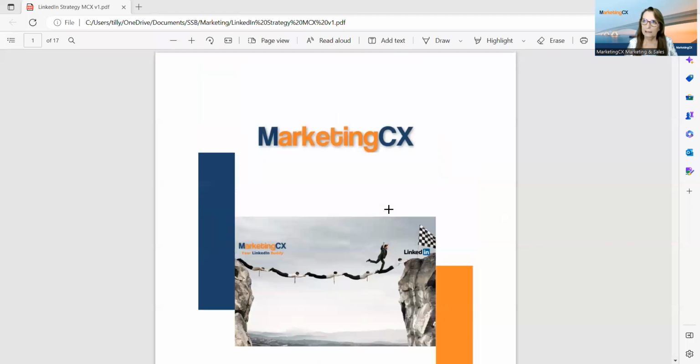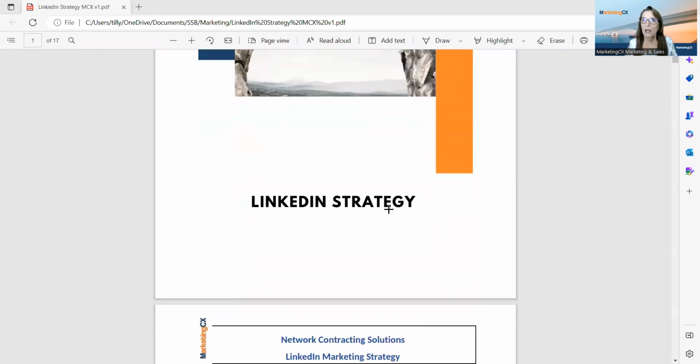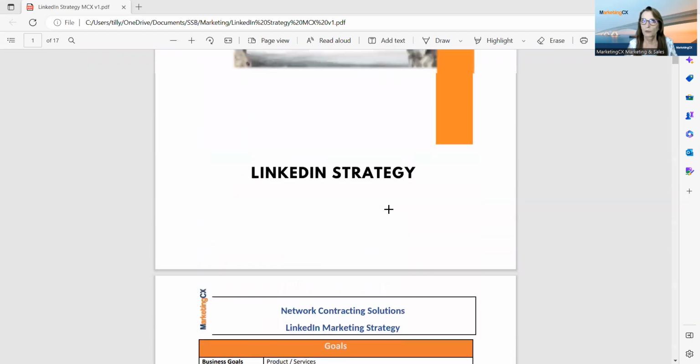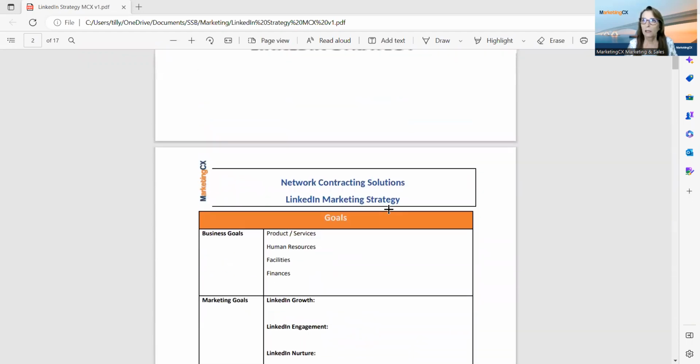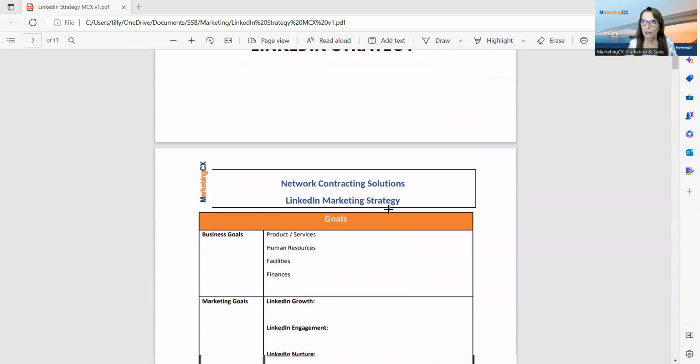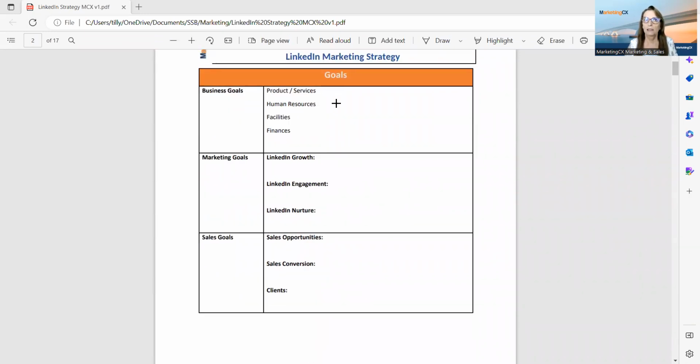We have a standard document that we use, and we use it in our coaching services. We use it with our LinkedIn Done For You clients, and we always go through the 10 steps in our LinkedIn strategy document. Now, the first thing that you need to look at is your business goals.